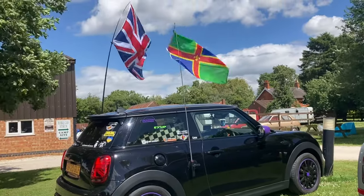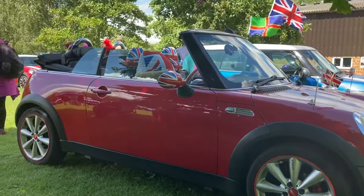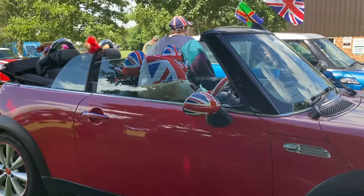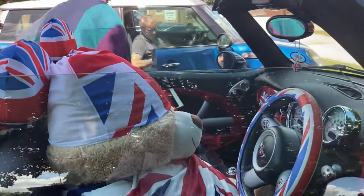We've had a wonderful day. We've made some new friends at the South Lincolnshire Mini Owners Club and the Cambridge Mini Owners Club. A wonderful time, and the museum is a bargain, just £4 for adults and £1 for the under 10s. So it's well worth a look.